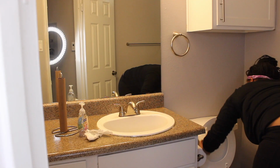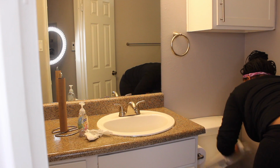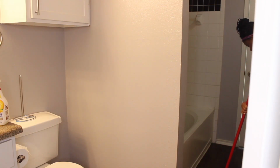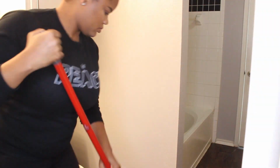And so when I was doing the bathroom, what I did first, obviously, as y'all can see, is a really deep cleaning. So cleaning the toilets, the sink, the mirrors, sweeping the floors, mopping the floors, cleaning the tubs, all of that good stuff. And then of course we're going to get into the decorating part, which is my favorite.